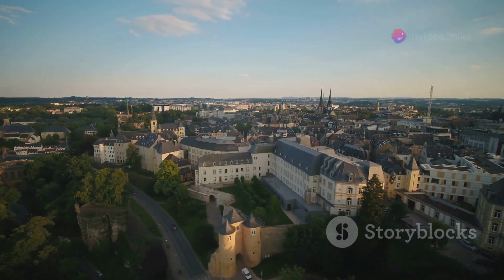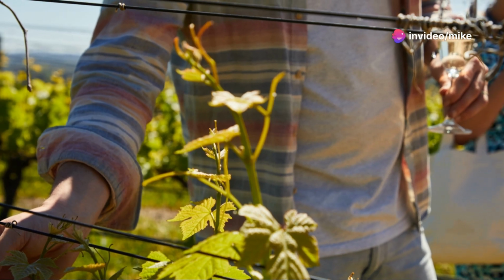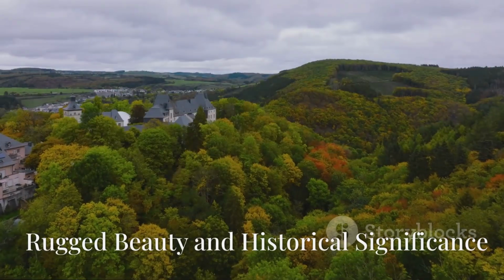Remich is a popular town. It is known for its wine cellars and lively atmosphere. Sample some local wines at one of the many vineyards. The Moselle Valley offers a delightful blend of natural beauty and local flavors.